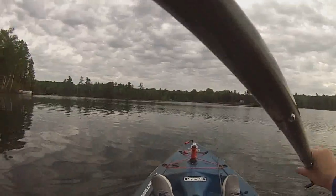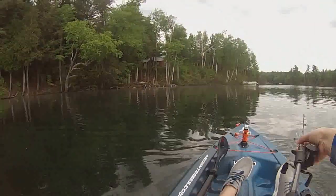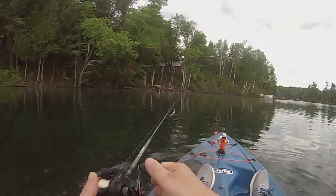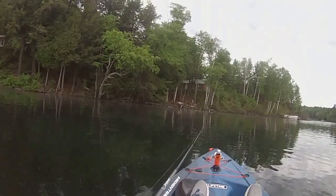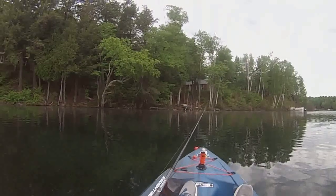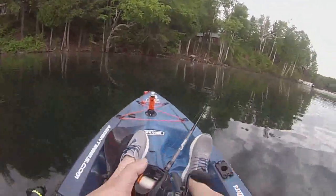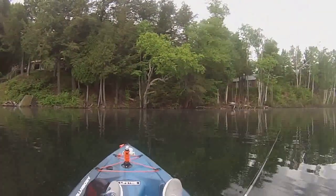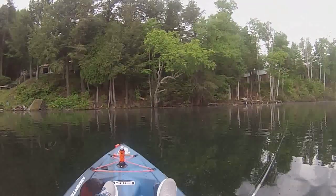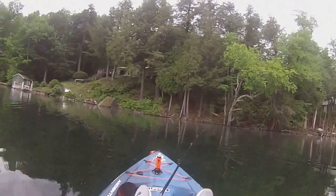Well, I knew I could catch fish, people. It was just a matter of time. Sometimes I tend to put too much pressure on myself. That fish is probably 1.5 pounds. Nice tournament fish. I should have marked that on the waypoint.